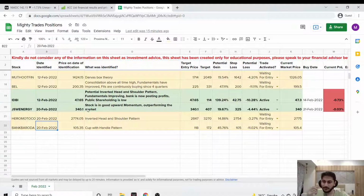Out of that, JSW Energy is in a really good place. So it's a good stock that possibly can be added next week in our positions. And for Hero Motocorp and Bank of Baroda, we will have to wait for our target entry price to be hit.